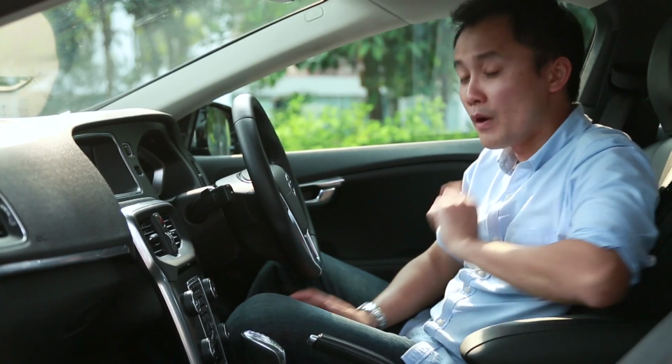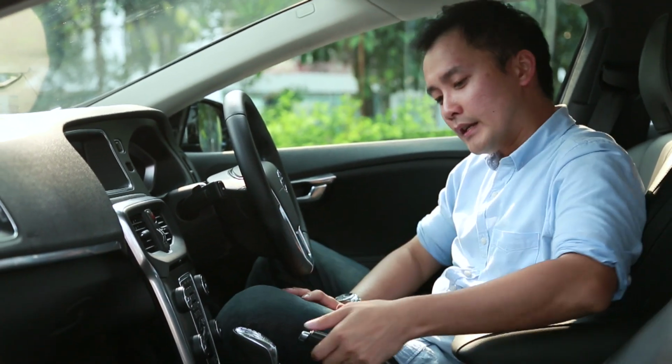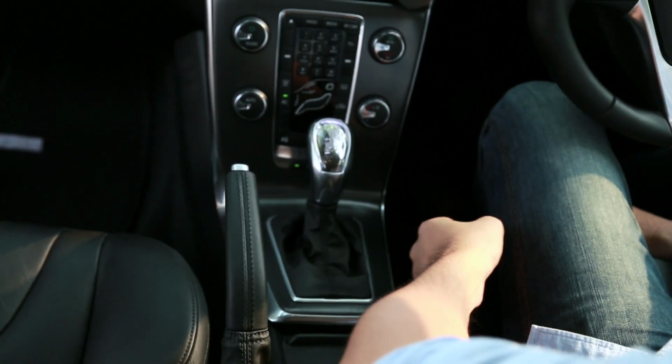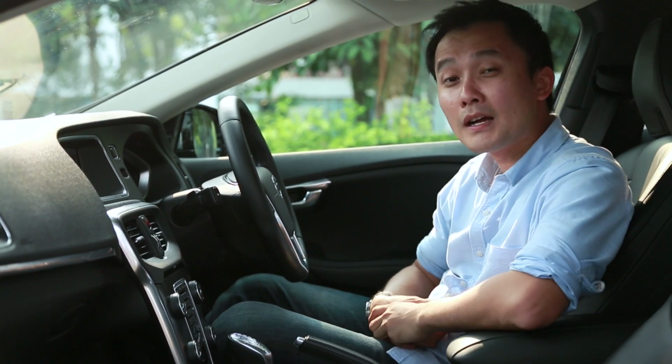But there is one problem. There's one thing that I feel is pretty weird. Volvo likes to put their handbrakes on the wrong side. It's supposed to be here. But it's, yeah, I find that weird.